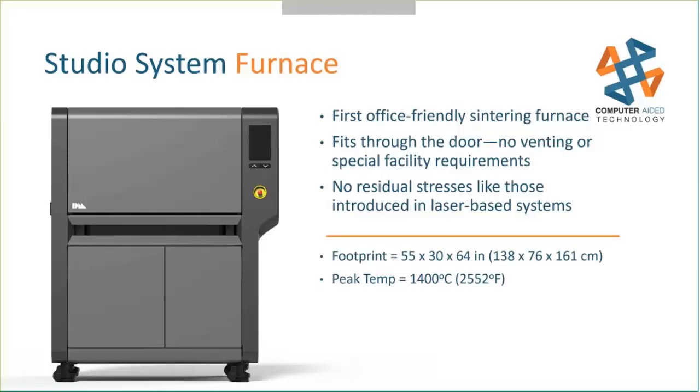because it's heating unevenly, it's drawing the surface out. Maybe the left side of your part is hotter than the right side of your part as you're building up in layers, and that can cause some warpage issues. But because we're heating all in one shot here, we don't have any of those residual stresses. We don't have any warping issues, which is another benefit of this kind of a system.